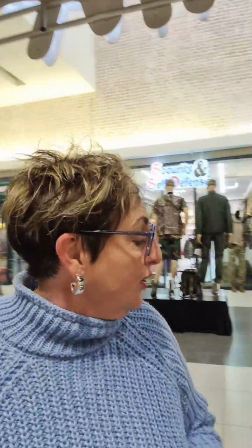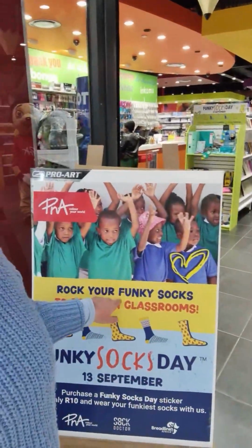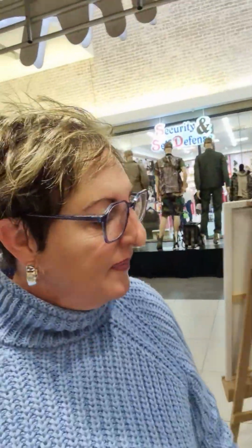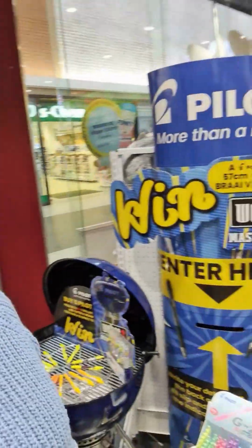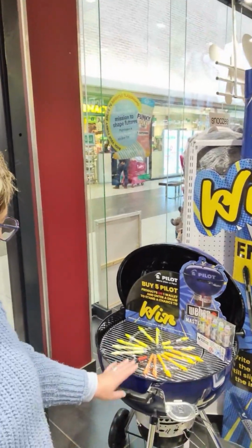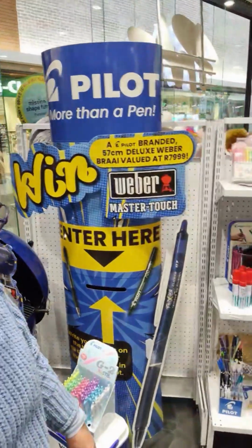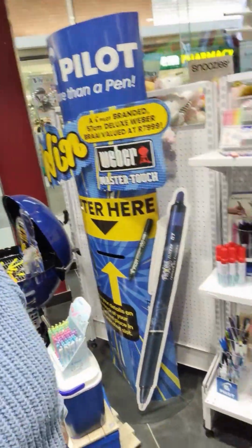So here we've got something that I forgot to show you. On the 13th of September, it's Funky Socks Day. So yes, you must wear your funky socks. I'm going to show you some pretty funky socks now. They've got a promotion with Pilot, and if you buy Pilot products, you can win a set. So okay, let's go to where I always start.